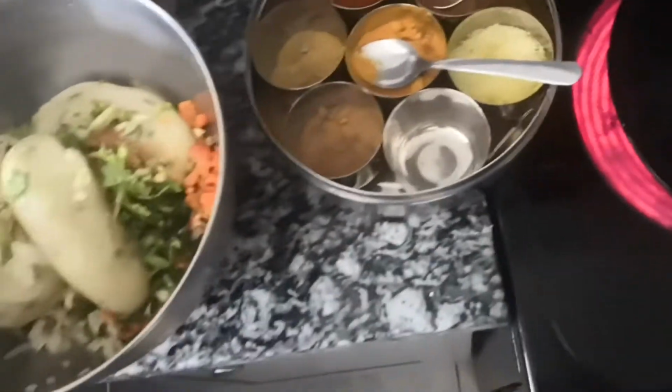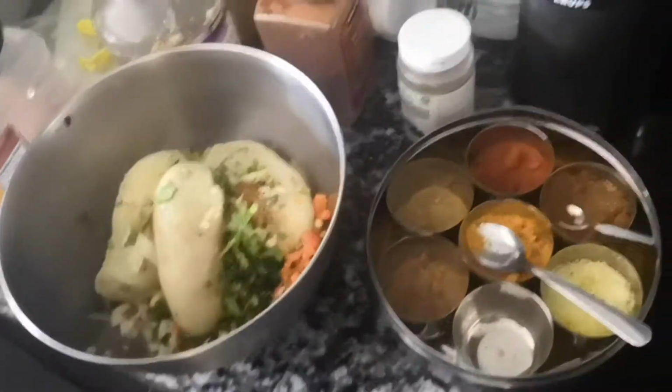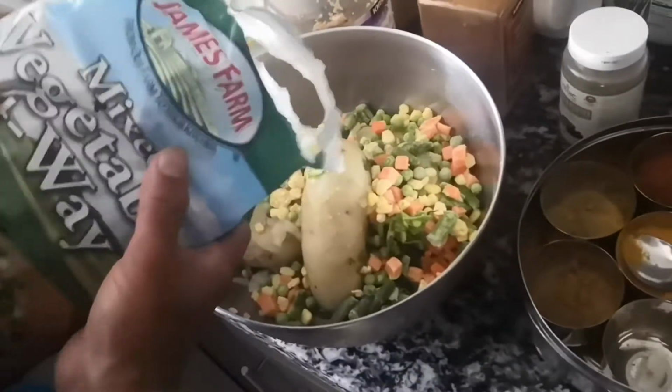I'm gonna add these frozen vegetables, peas and beans. I got them for the restaurant. Yeah, we're living so close to the restaurant. So that's carrots and corn. A little bit of these.